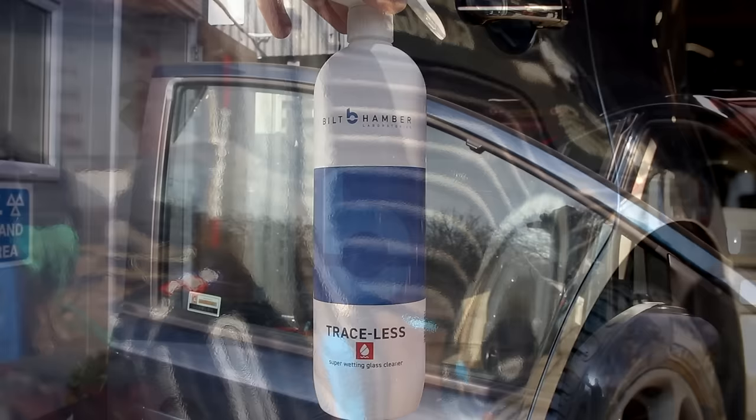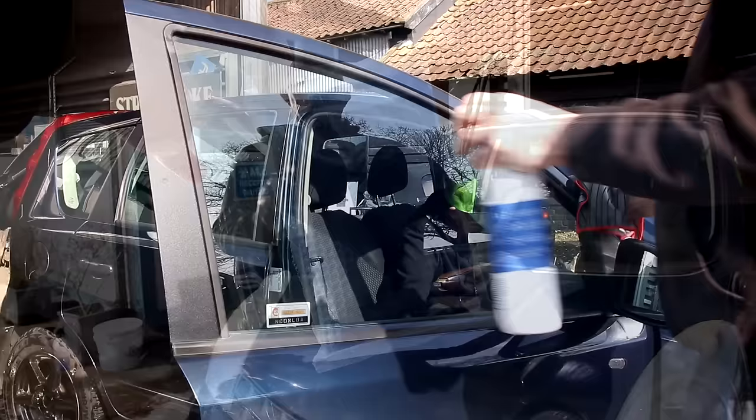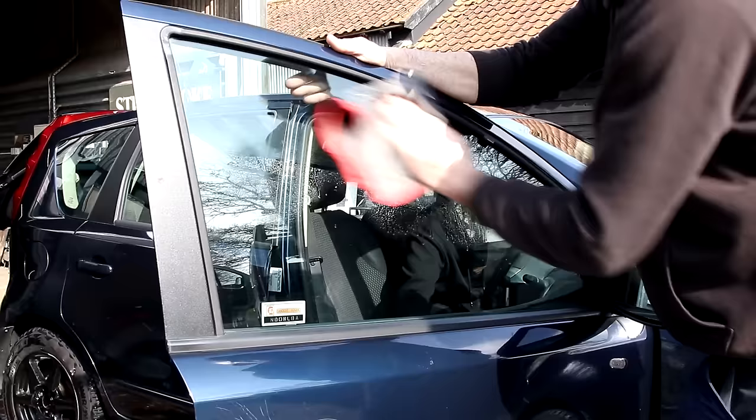Next up is Traceless. This is the glass cleaner. Now you can use the waffle towel, which I believe is included. I actually used an Auto Bright towel because I didn't find the other one until after I'd done the video, because it was at the bottom of the box. Oh dear.